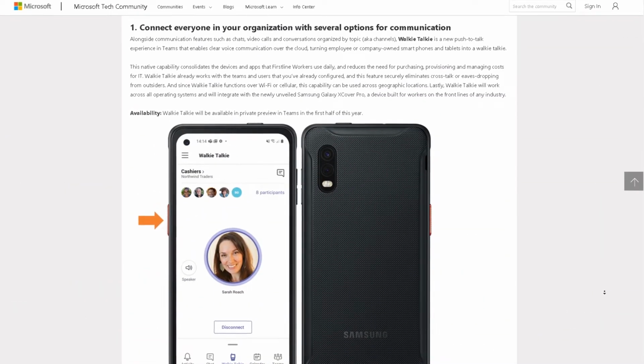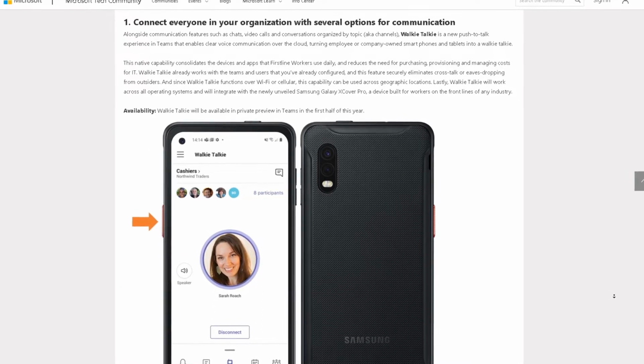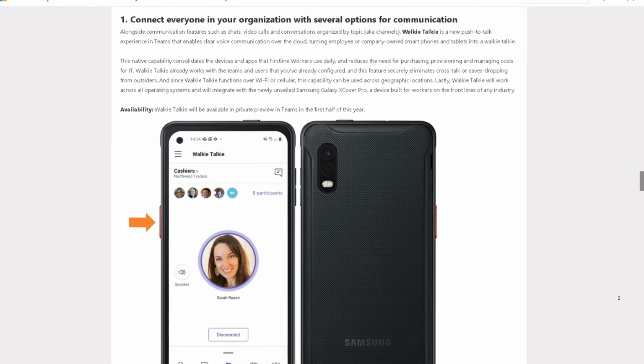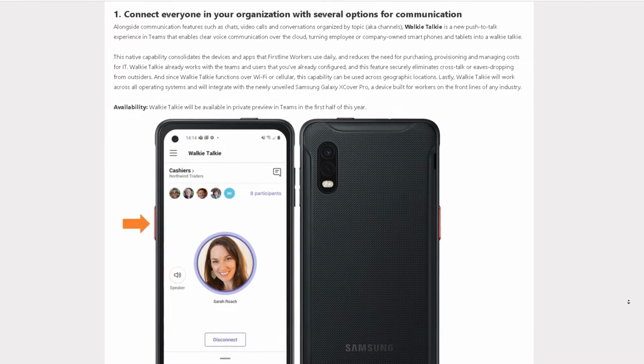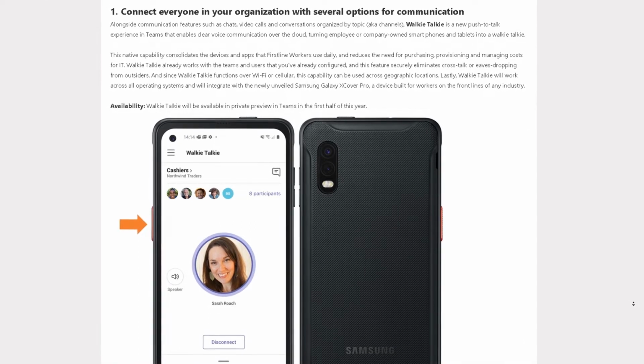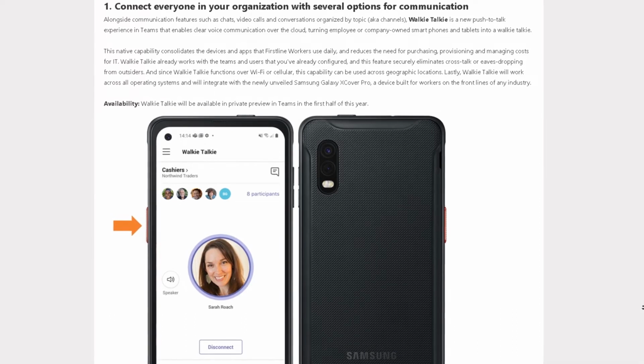Yeah, Microsoft padded out the blog a bit with lots of stuff that is also relevant to first line that already exists, but there's 7 genuinely new ones. First and most interesting is push to talk, or Walkie Talkie. And they've actually teamed up with Samsung. So Samsung have a phone coming out called the Galaxy XCover Pro. No idea where that name comes from, but it's a proper durable enterprise Android smartphone. So the idea is you would issue these smartphones to your workers, and they have a dedicated button for push to talk.